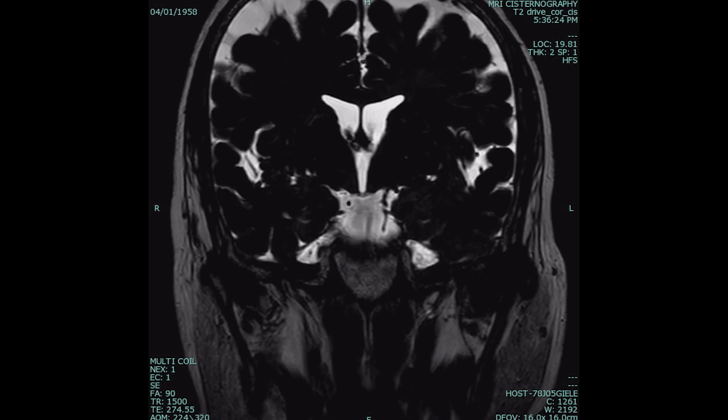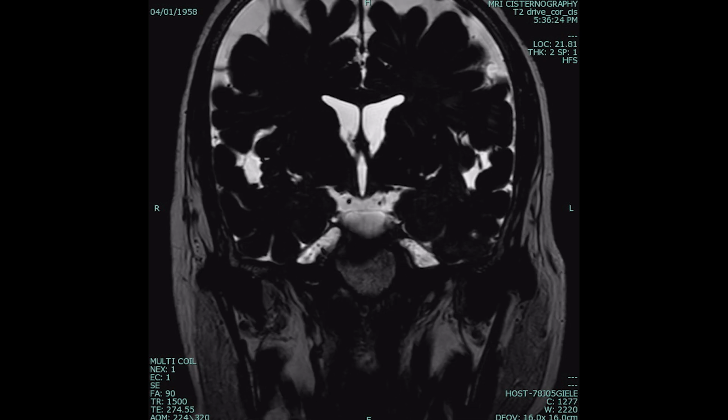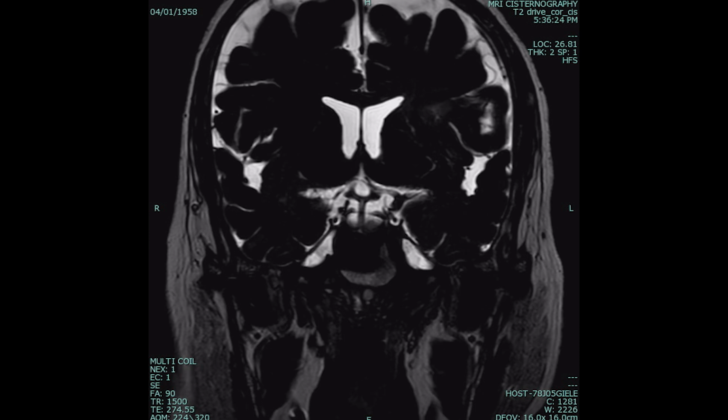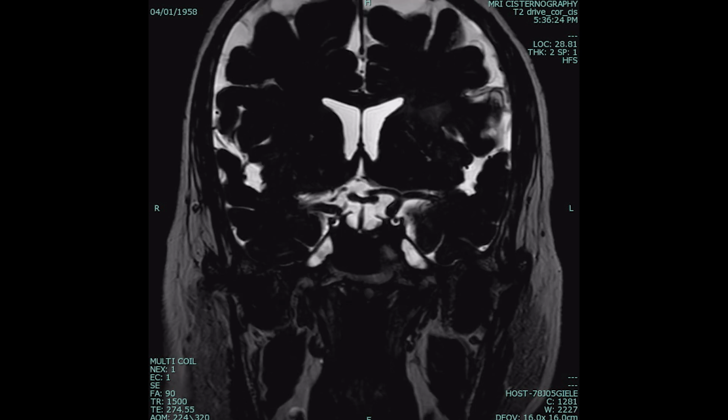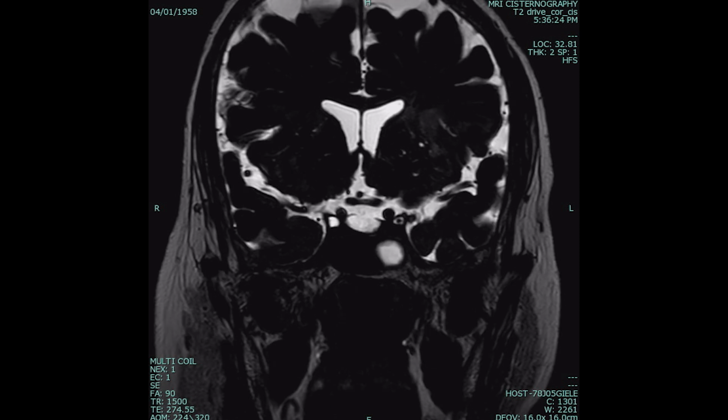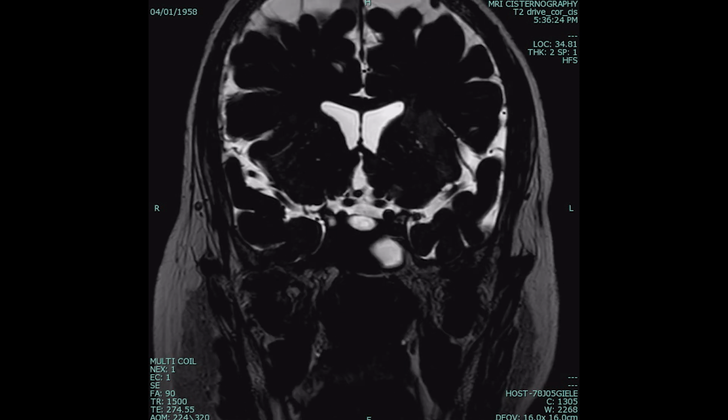Surgical repair is indicated so as to close this defect and create a graft and separation of the cranial cavity from the nose to avoid any communication between them.